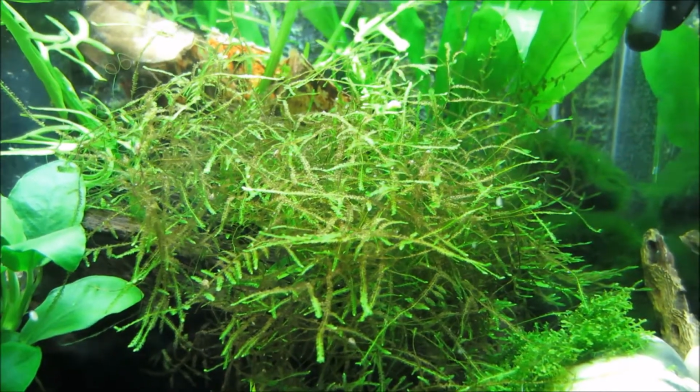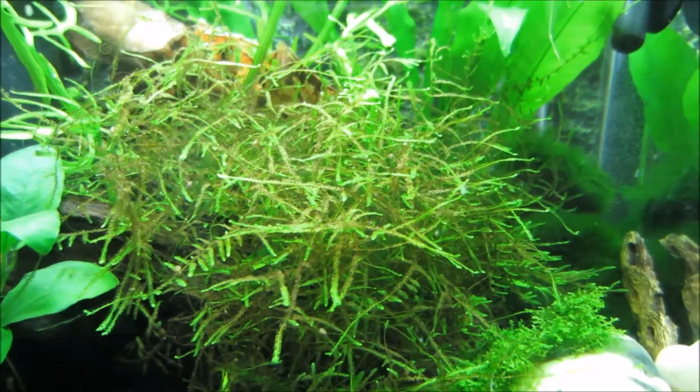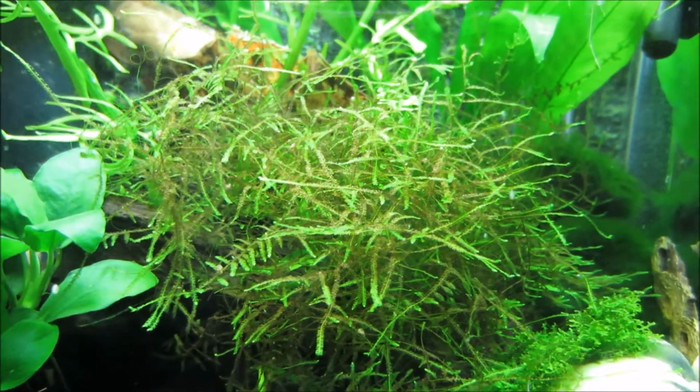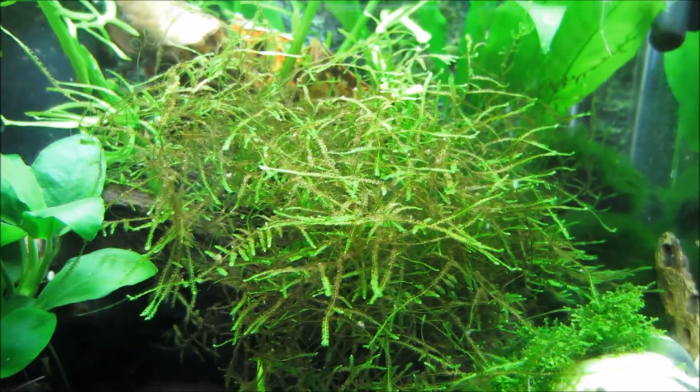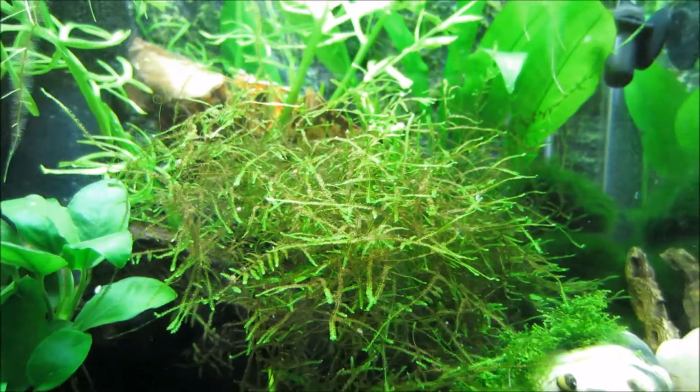I'm thinking of trimming it down, but I'm probably going to wait until after the babies are born, because Java moss is just a really great hiding space for baby shrimp. So I'm going to leave that there until they're about a couple weeks old, and then I'm going to trim it down so it's not so crazy.